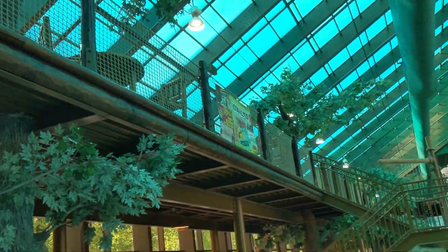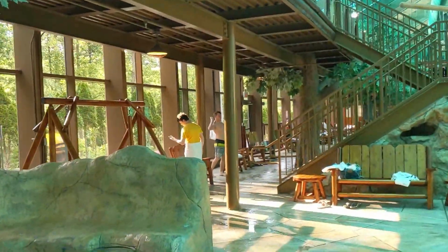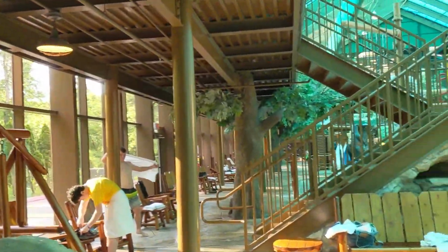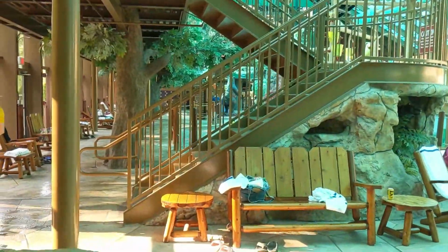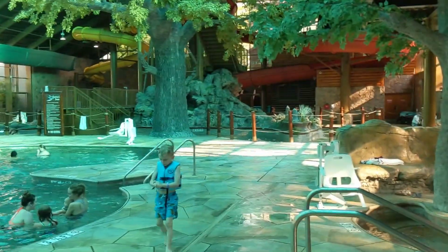Seating area upstairs so you can eat. Have a bunch of seating on the sides. And then down there at the other end towards the locker rooms, down over there they have some cabanas to rent. And that's the whole thing.